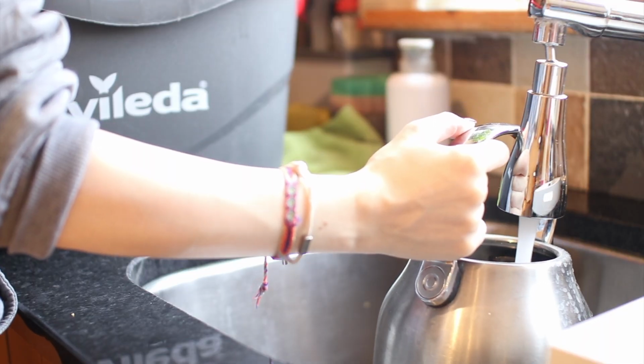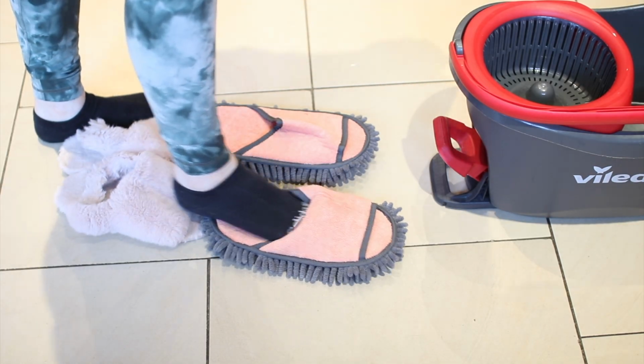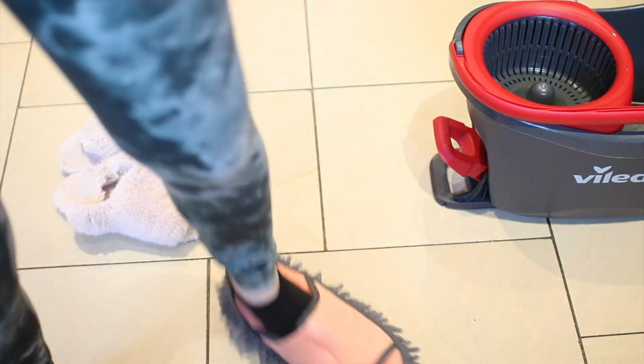I mopped the living room that morning because it was a mess, and I'm using my mopping slippers finally. They were very handy. Yes, I needed it though. I needed a breather for sure.